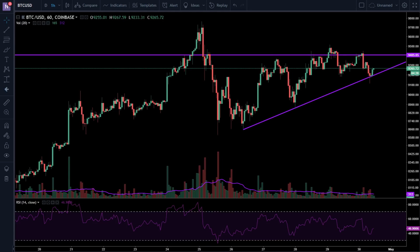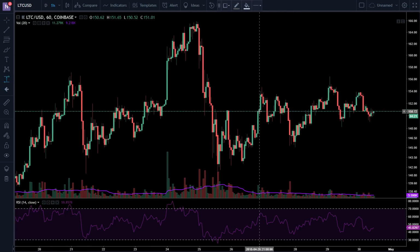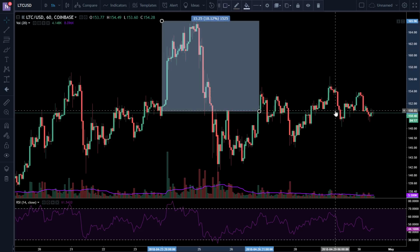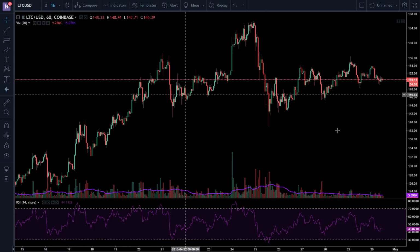We jump over here to Litecoin, which we're going to get to in a minute. If we measure the Litecoin move, look how far away from the highs Litecoin is. We're like 10% away from the highs. So Litecoin is literally 3 times the distance as Ethereum and twice the distance as Bitcoin. So let's just go ahead and say how about no there on the long for Litecoin.